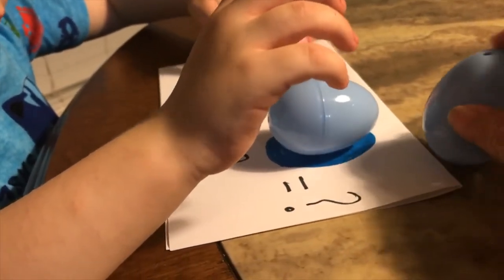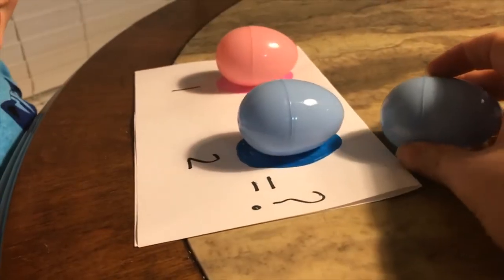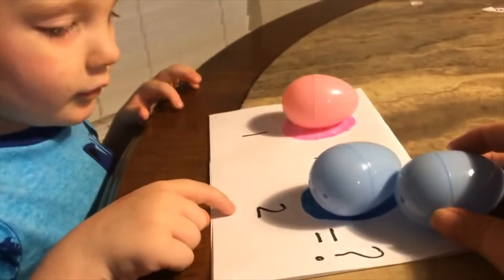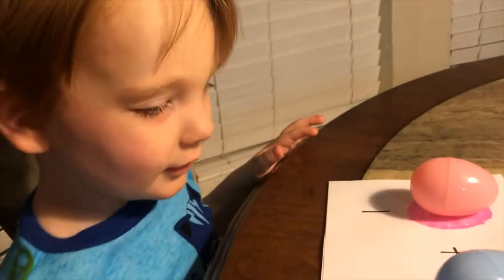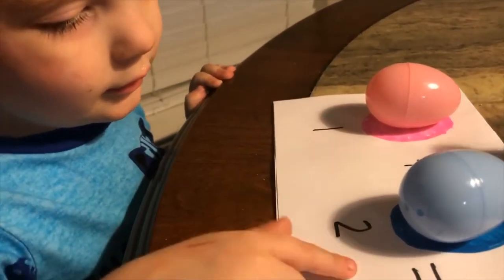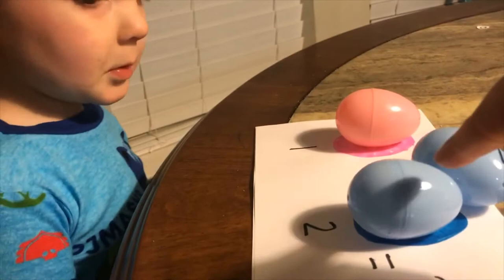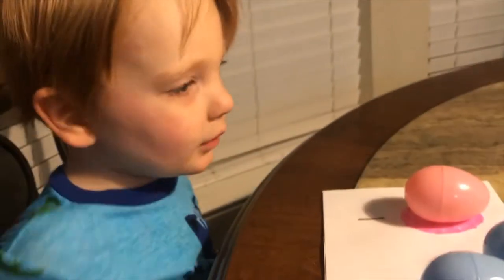Okay, so how many eggs do we have? What's 1 plus 2? Can you count? 3. 3, good job. Count all the eggs. Here's 1, 2. Well, no, try again. You just said there's 3 eggs. You gotta count all the eggs. Okay. 1, 2, 3. Good. So we have 1 pink and 2 blue. So it's 1, 2, 3. Good job. High five.